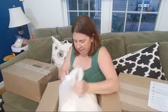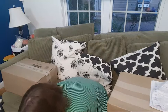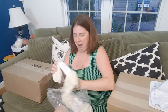Hey, where's my... Okay. Here's my packing slip. I had one box recently that didn't have the packing slip, so I had to like track it down online. Okay, so I've got the same card. Sometimes they mix it up in some of the packages. Let's see what we got in here. Ooh, all right, right here.